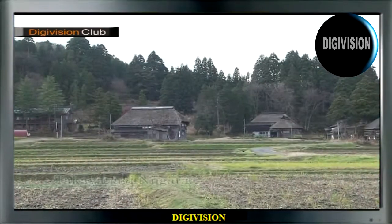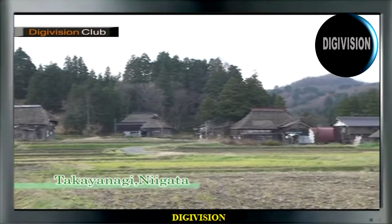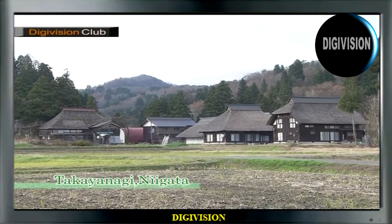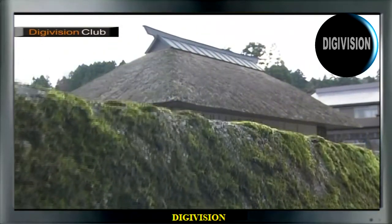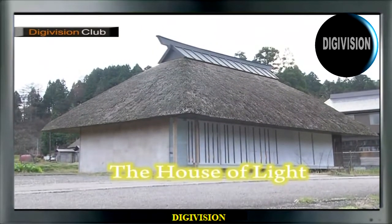Takayanagi, Niigata Prefecture. Within this land, long renowned as the production area of Japanese paper, there is one house which catches our attention. The House of Light.